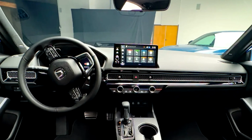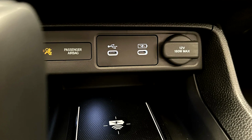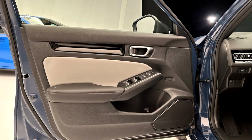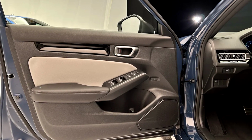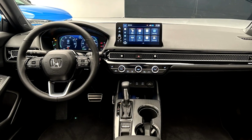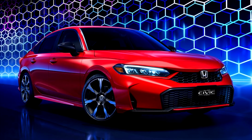The wide center console offers plenty of room for storage, including a large, deep bin ahead of the shift lever for stashing smartphones, keys, and road trip snacks. The Civic sedan's trunk can accommodate a large grocery haul or enough suitcases for a road trip. The hatchback body style offers an even more spacious cargo hold.